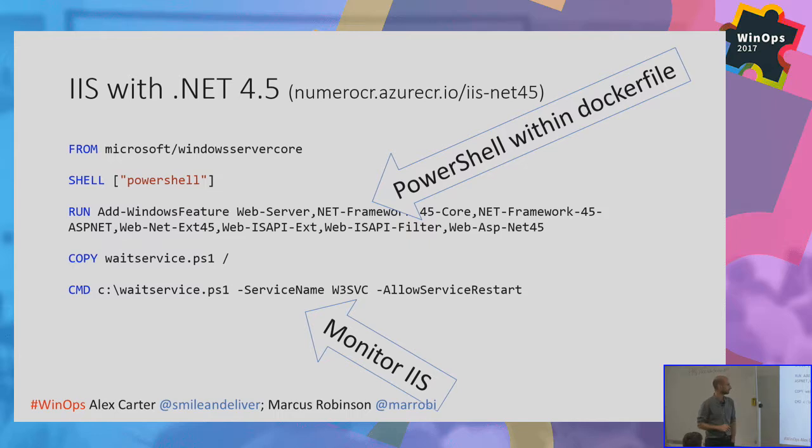Because I thought the Windows feature names changed. Sorry, this is kind of orthogonal to the... Yeah. It worked.